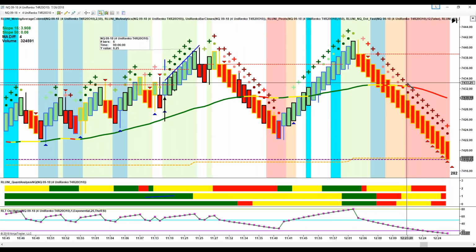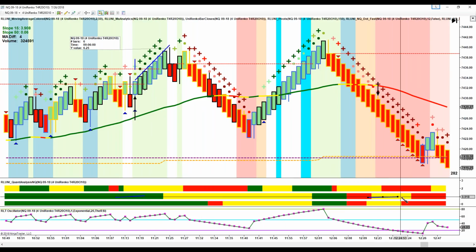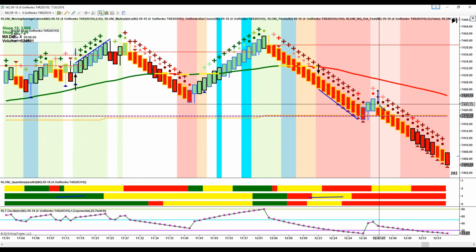And here's your short trade. You see it pop the wick right here. Now the one thing we don't have is this intermediate, so we can't take this trade. Like I said, you're going to have to sidestep some winners, and in order, here's your trade right here.